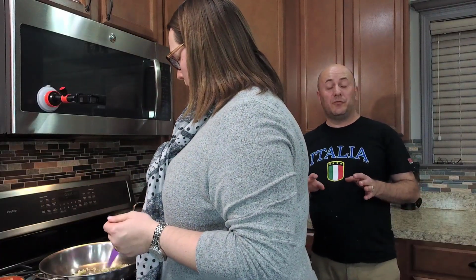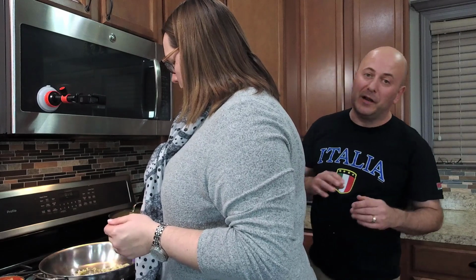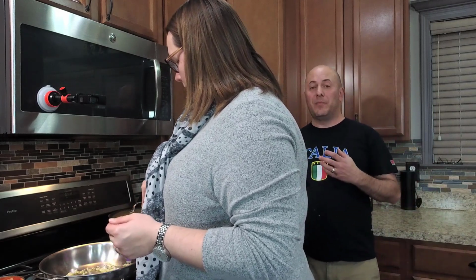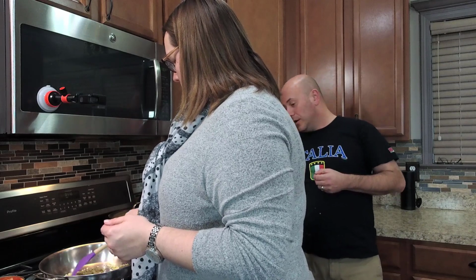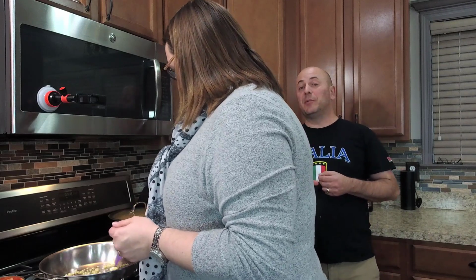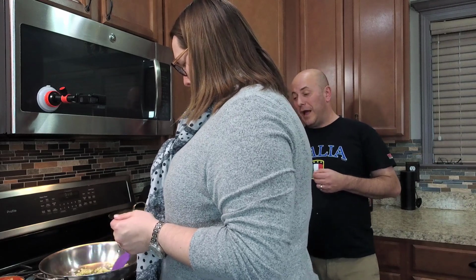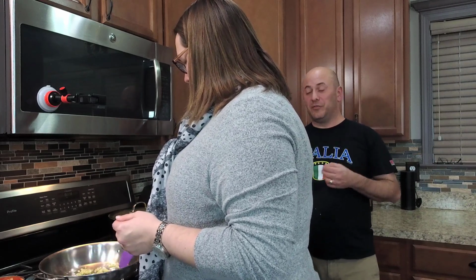Now we're going to let this cook for just a couple minutes, and really what we're trying to do is release the oil from that garlic, release the flavor. We've got it over about medium heat. You have to be real careful because if you have garlic in there by itself, it will actually burn real quick. When it burns, it gets bitter.